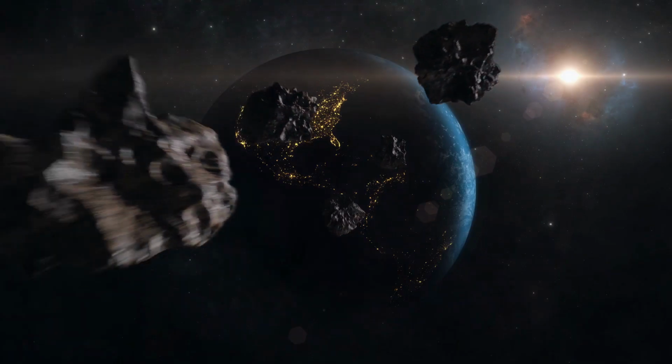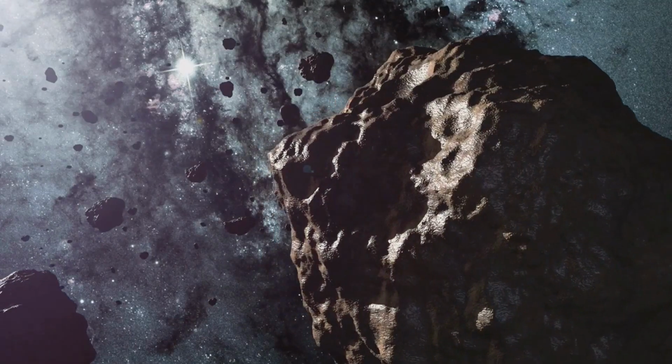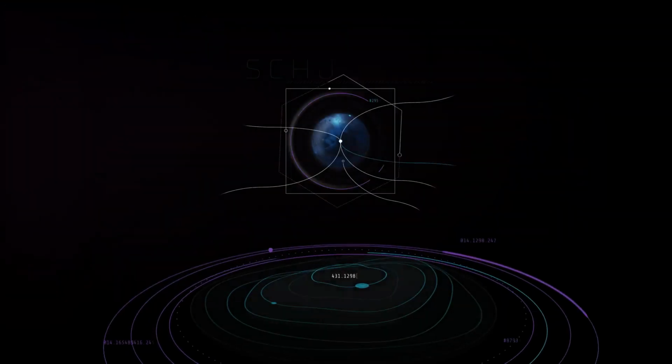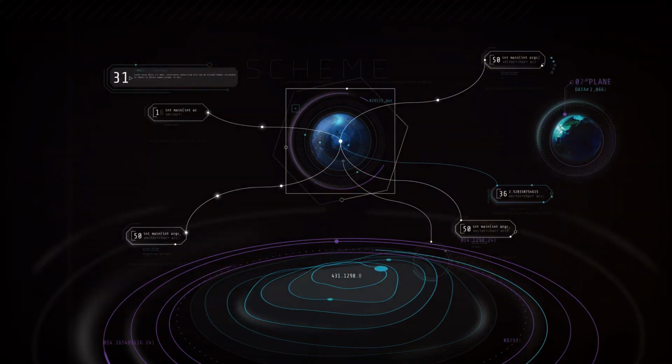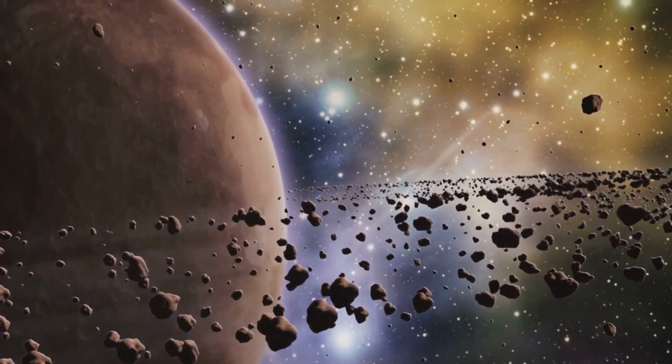Most asteroids live in a giant cosmic racetrack called the asteroid belt. It's located between Mars and Jupiter. Think of it as a giant cosmic donut, with millions of asteroids orbiting the Sun. Luckily for them, and us, they're pretty spread out.